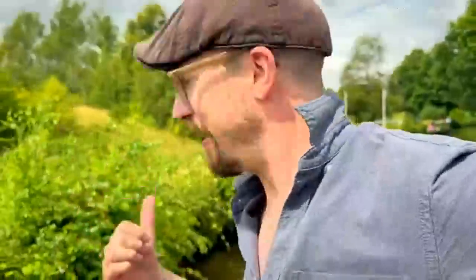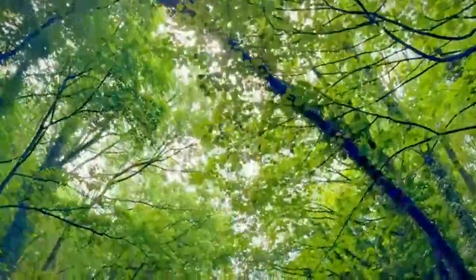Right, with the marina behind me now, I've got a couple more sights to show you. I've actually saved the best till last on this one. Got a tunnel and an aqueduct coming up, which I think you'll like.